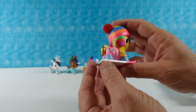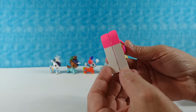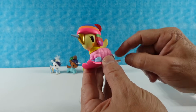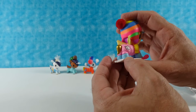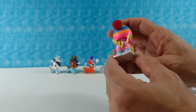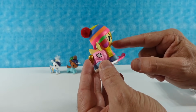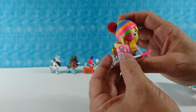Ooh, here's Pom Pom. This one's amazing. Okay, I like the little skis. We have large white skis with pink tips. The puffy jacket is a bubblegum pink with baby blue moon boots. Cute. A little bear on the tushy. We have a metallic gold mane and tail. And then the skin tone of the unicorn is like a buttery yellow.